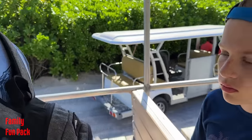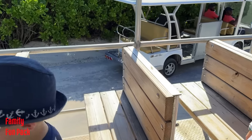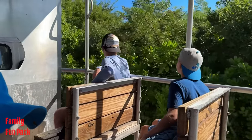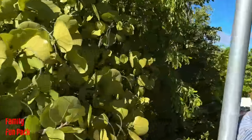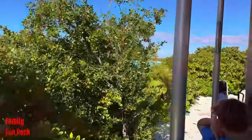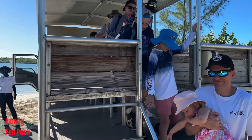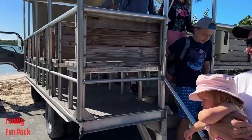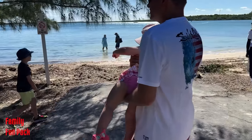Down on excursion. Getting off our bus or whatever you want to call it. Look where we are. We're at the other side of the island. Very pretty.